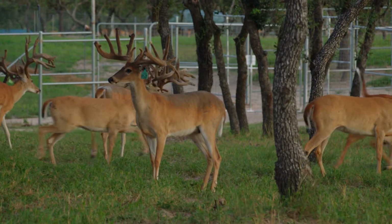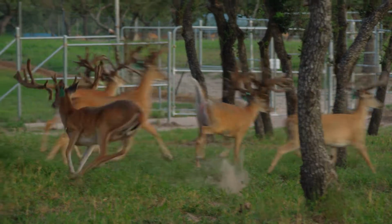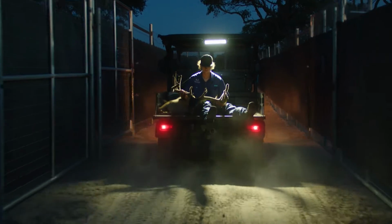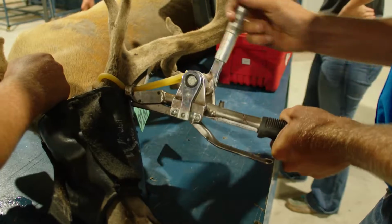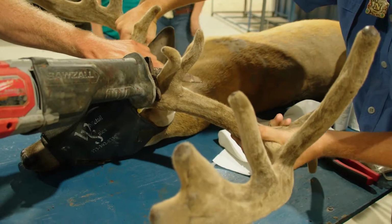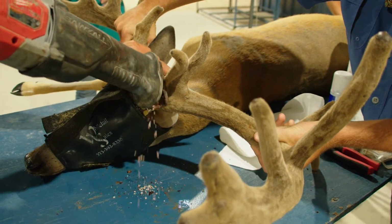We're fixing to cut this buck because he's starting to get an antler infection. He started to rub the velvet off the end of his tines. Basically what we're going to do is anesthetize the animal, and put some big rubber bands close to the bottom of his bases to stop the blood flow. And then we cut the antler off.